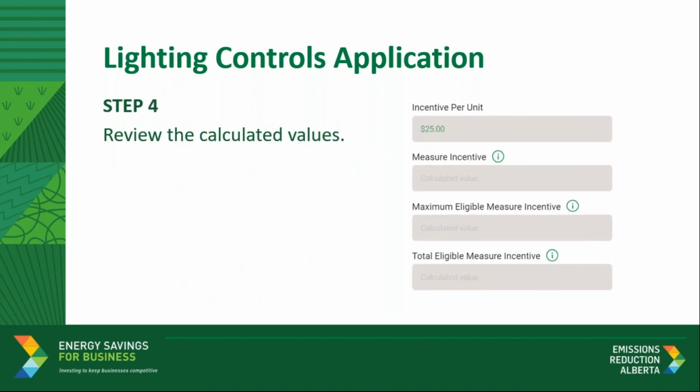At this point, you will see that values relating to the incentive have been calculated. Like the previous example, the incentive per unit will reflect the per measure incentive identified in the measures list. The measure incentive reflects the number of measures multiplied by the incentive per unit.